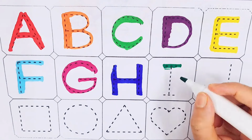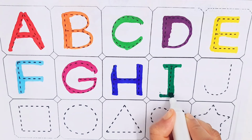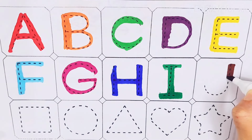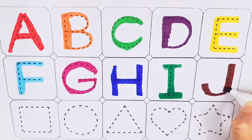Dark green color. I. I for iron. Brown color. J. J for juice.